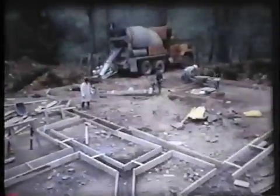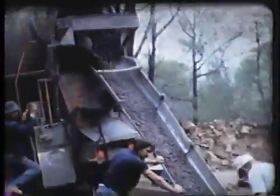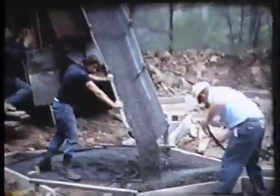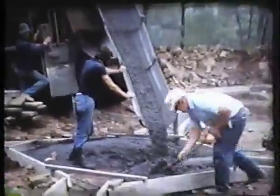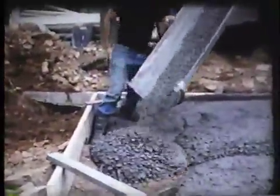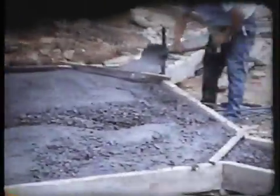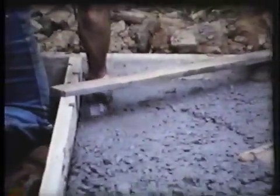Concrete is mixed in different proportions for different uses. The mason contractor specifies what mixture he wants when he orders the concrete truck. A standard footing mix is 1, 2, 4, meaning 1 part Portland cement, 2 parts sand, and 4 parts gravel. Water is put in at the yard, but more can be added by the driver. For maximum strength, the mix should be as stiff as possible, yet wet enough to maneuver.